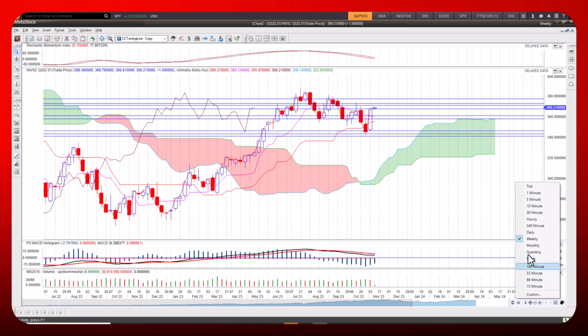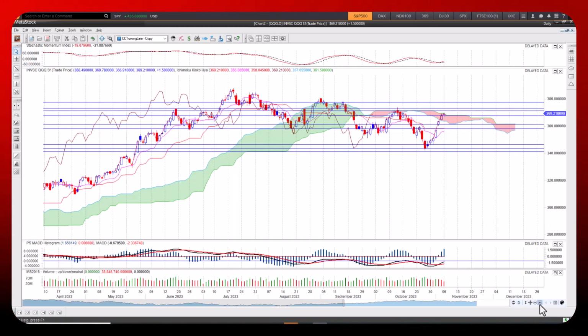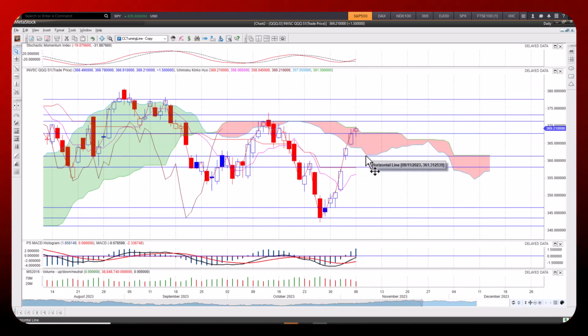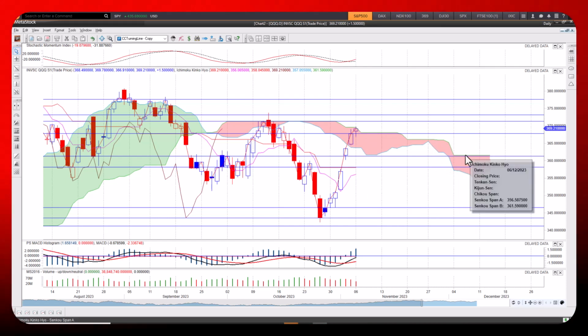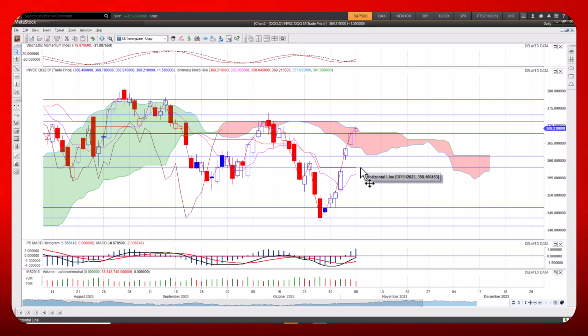But the catalyst to look for this week is a breakout past this resistance zone. If the breakout does not come, then there's downside consolidation risk to the front end of the cloud as well as the bottom end, and that front end cloud chart support zone. And ultimately, in a weak market, we could see this 358 being retested.